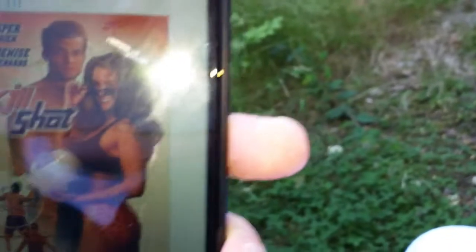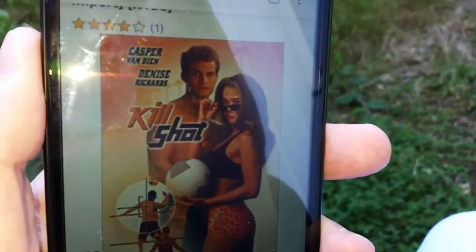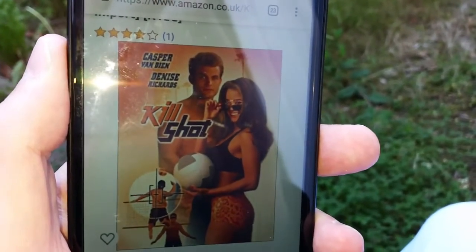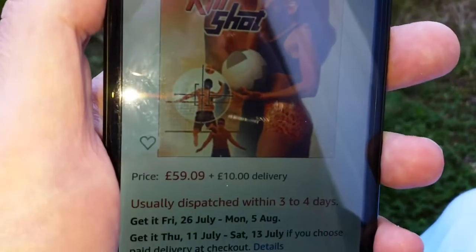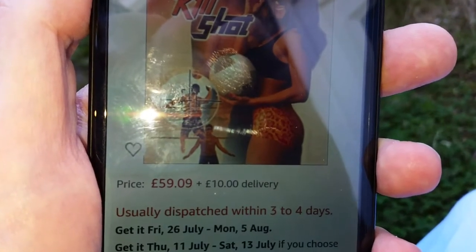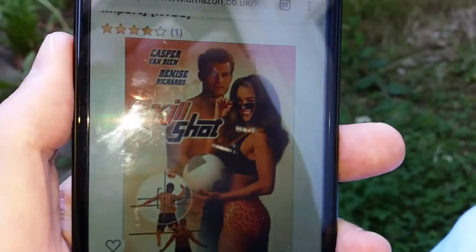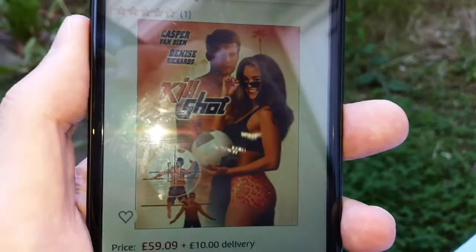And I don't know if you can see this okay. It's not very good in this lighting, but my lights just come on the bloody camera, that doesn't help matters. But there's the Region 1 version of Killshot on my phone here on Amazon. And it has the price of it brand new down there. I don't know if you can see that, but it says £59.09 plus £10 delivery. So like I say, that's much more expensive than the UK version, that's for sure.